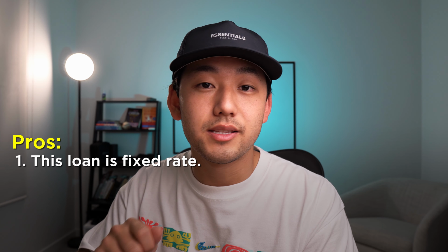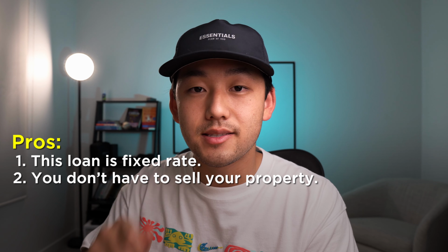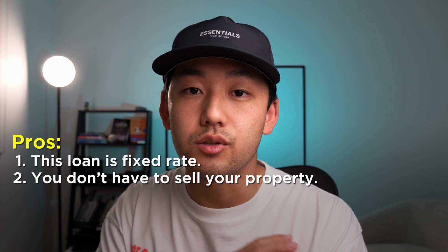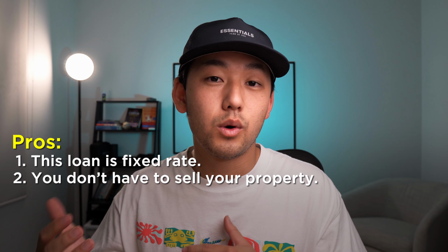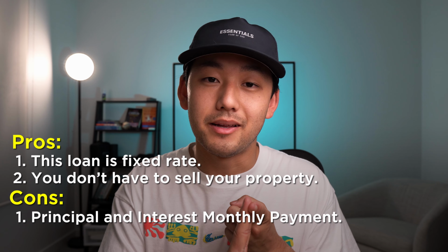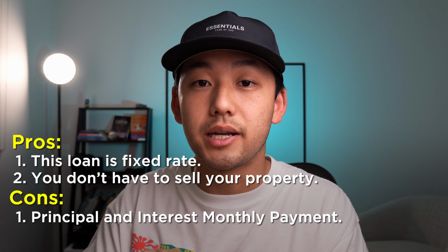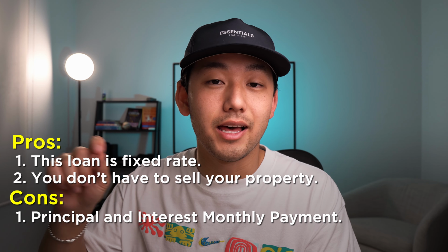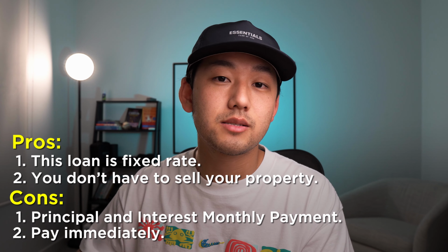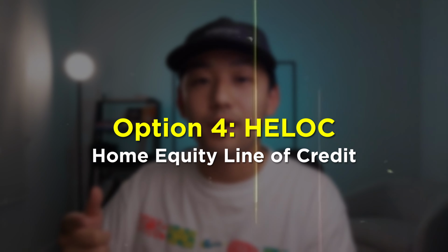And then the second pro to this approach is that it's the first option that we've talked about where you don't have to sell your property. You all of a sudden have access to capital without having to sell your property, which is a great pro. Now, one of the cons of using a home equity loan is that you have a principal payment and an interest payment, and you have to pay that monthly regardless of if you're using the money or not. So as soon as you are approved for that loan and they give you that money, you're automatically paying from day one.